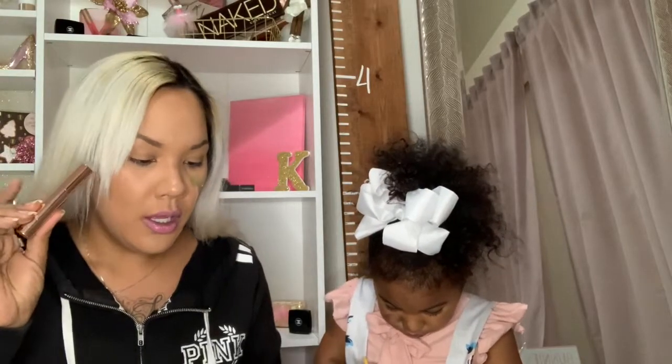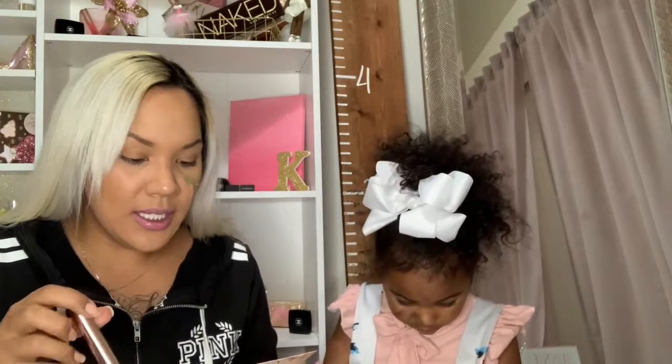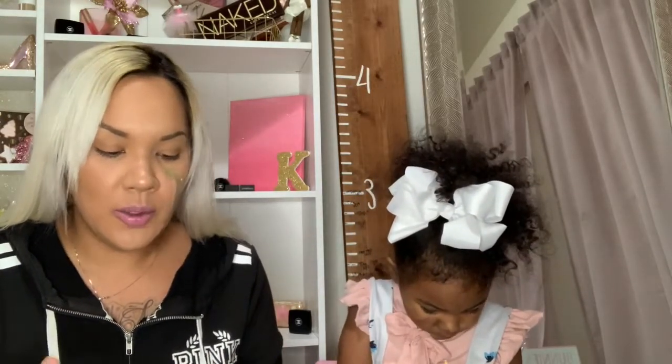The next thing is Dose of Colors Lip It Up Satin Lipstick, which is pretty cool because my friend and I have been talking about Dose of Colors lipstick, so it keeps popping up on my Instagram and Facebook ads, and I've never had it, so I'm excited about this one. $17. This satin lipstick is a richly pigmented formula between a matte and creamy finish.